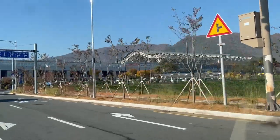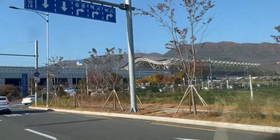And they just built this new extension recently because the old track, well, seemed pretty small or was getting a little tight. This is the platform to get to Seoul, and stay calm, especially when you're traveling on your own.